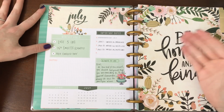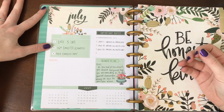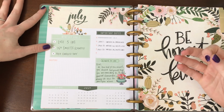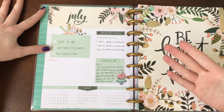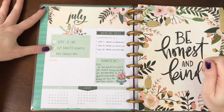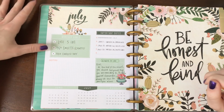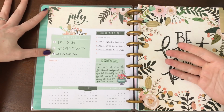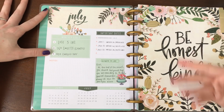Number 2 is no sweets. And I'm specifically putting candy because sometimes it's not going to hurt me to have something a little sweeter that's not fruit. But candy is my vice. When I am stressed, I eat a whole movie box of candy in like an hour. It's not even funny.